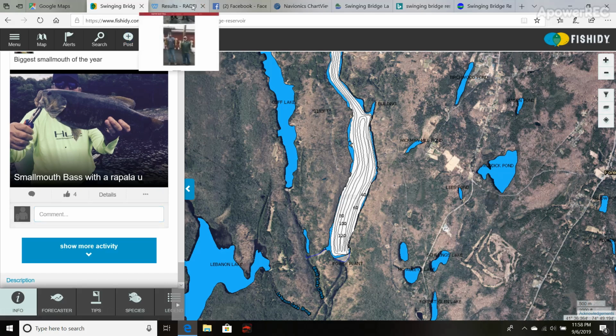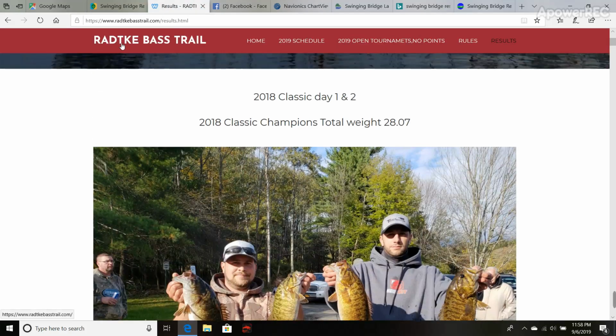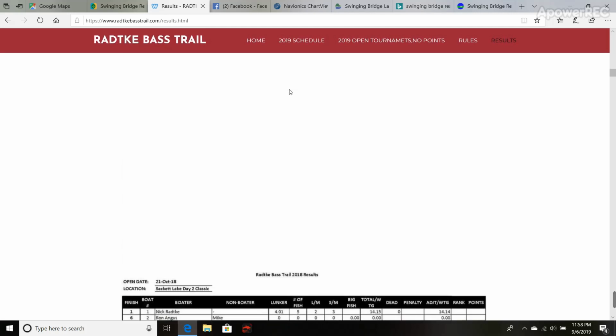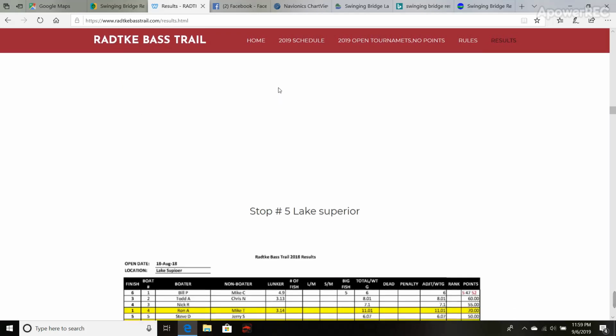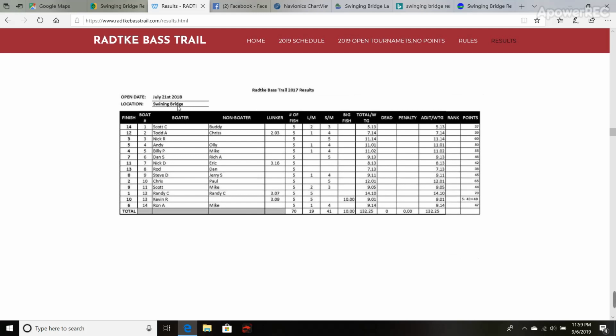And then I'll go even further and I'll look for local tournaments. This club right here, Red TKE Bass Trail, I hope I said that right. They fish a lot on Swinging Bridge, and I was actually able to find, if I went down, where is it? Bear with me. Swinging Bridge. So they fished it July 21st of 2018. So it was over a year ago, but you get an idea of what kind of fish came out of there. It looks like everybody pretty much caught a limit. It was July, so it was a couple months earlier than September.